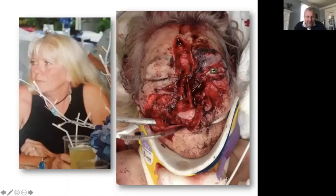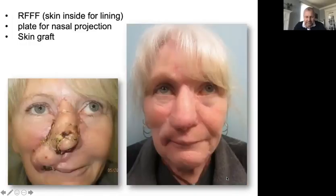Complex facial injuries are very difficult to manage, especially in the central part of the face. This woman was attacked by a dog, and after basic debridement and closure, she was left with significant upper lip and nasal defects. After multiple operations that included radial forearm flap, forehead flap, cartilage grafting, and so forth, she ended up looking reasonably normal, but definitely not normal.